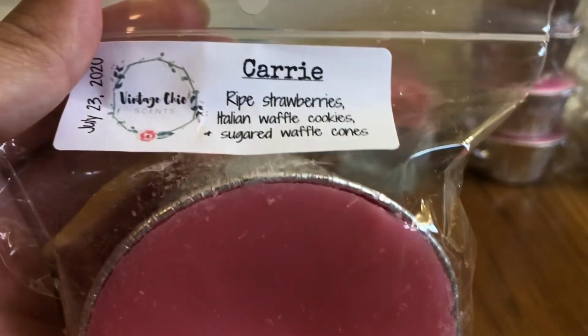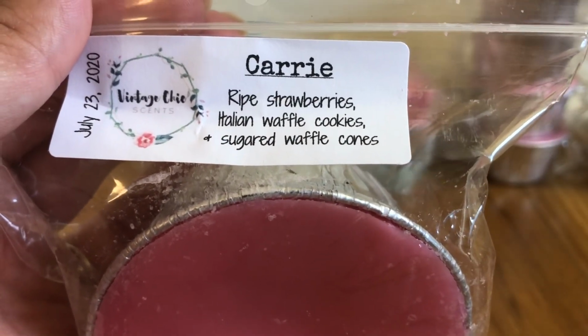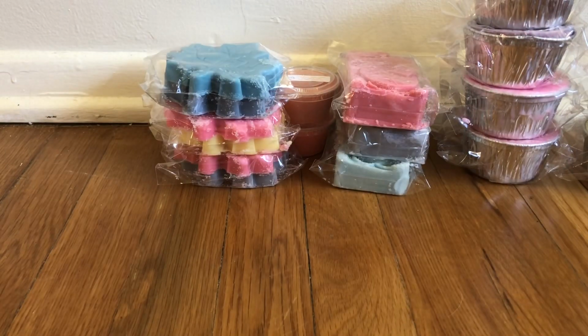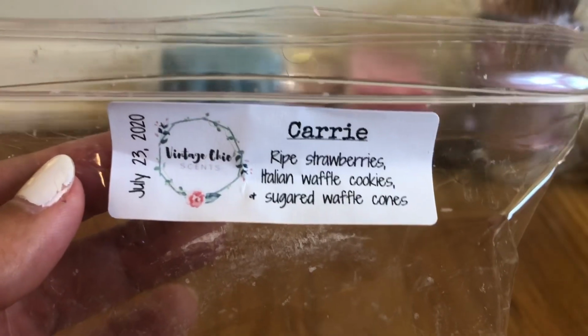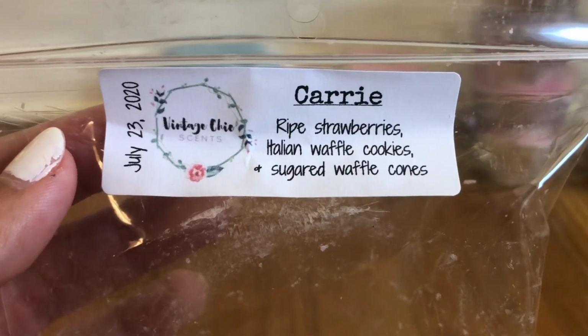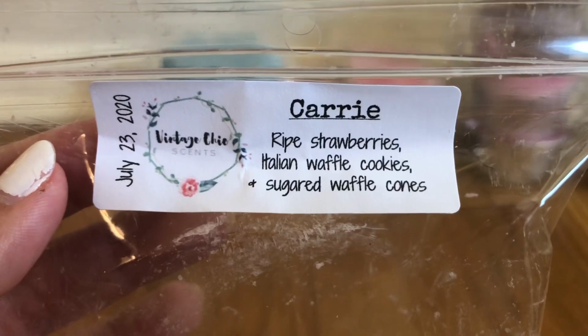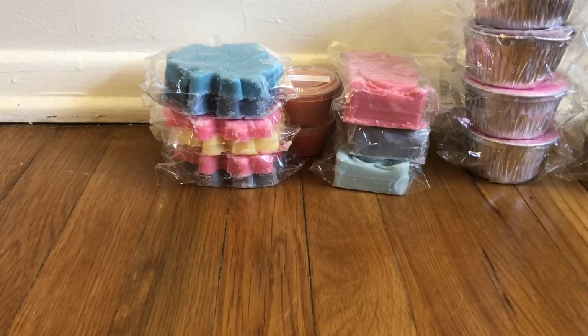And then next is Carrie, which is ripe strawberries, Italian waffle cookies, and sugared waffle cones. This one's amazing too. I get the strawberry. I get a little bit of the waffle cone, waffle cookie. It's so good. Like seriously. I'm so happy with this order.